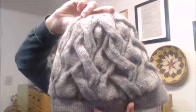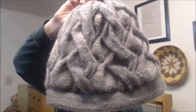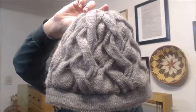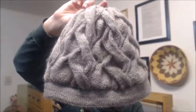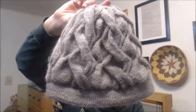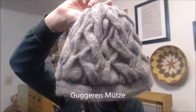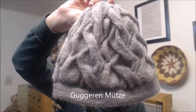Yeah. So it is a pattern that is in German with an English translation. The name of the pattern I cannot pronounce. It's Guggerin Mute, I think, maybe. I honestly have no idea how to say that. I modified the pattern a little bit.